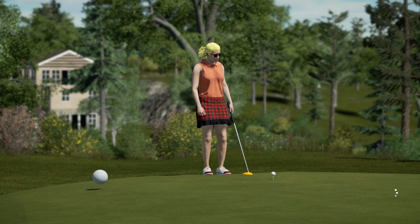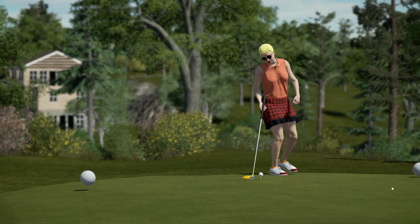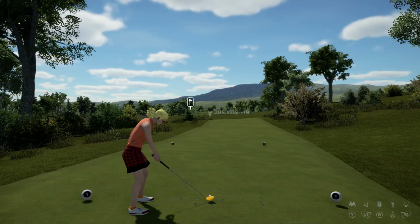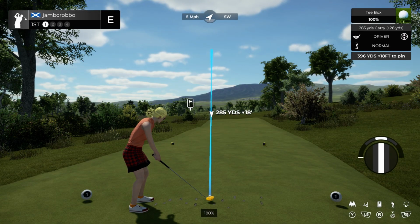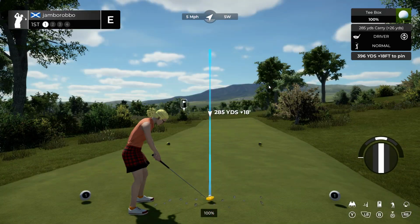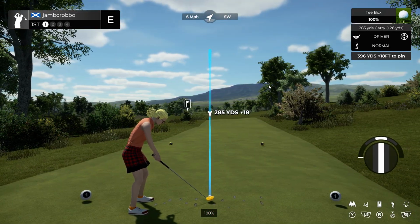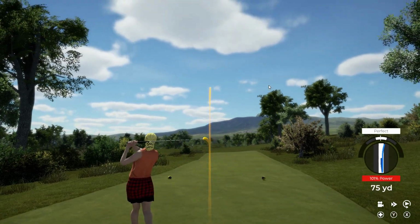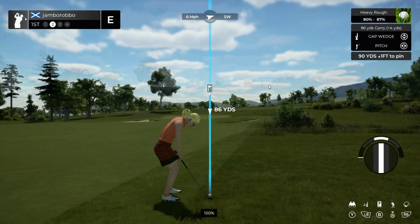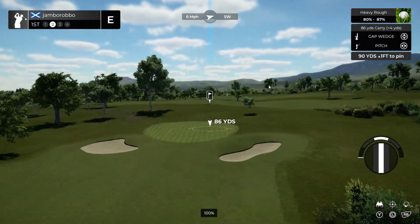And we are starting off today's course with a par four first hole. Let's start this round with a bang. Put that one out there in the fairway. Oh my goodness, you lit it up on that drive. Just absolute power. This is out of the second cut here.